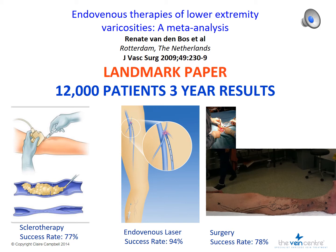Now I'll start with Ultrasound-Guided Sclerotherapy. So this is a minimally invasive treatment option. It's done in the office. It requires no anaesthetic and is well tolerated. As you can see, it has a very similar success rate to surgery, that being nearly 80%. The downside, however, is that you have a 20% failure rate and there is a small risk of deep venous thrombosis of anywhere between 0.2 and 2%.